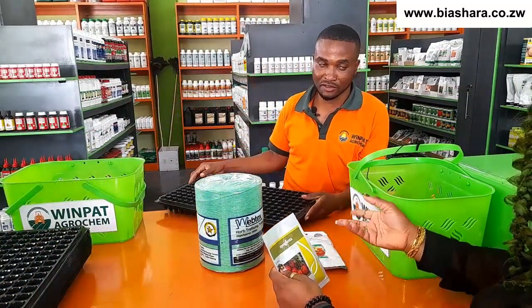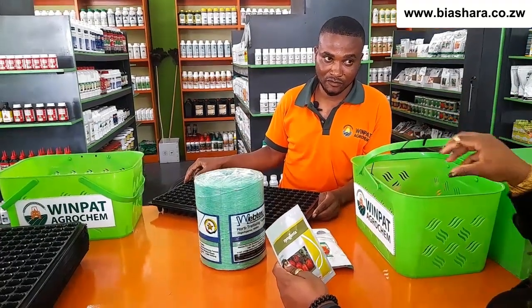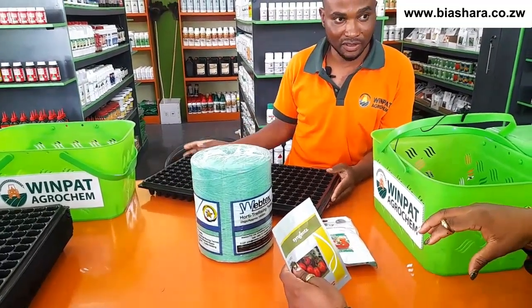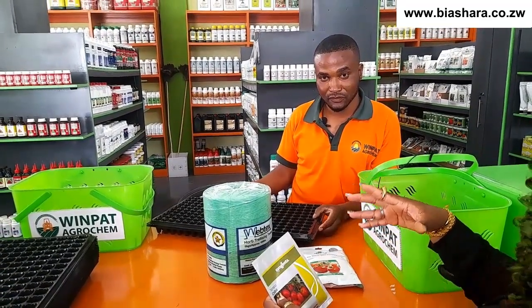So how long does it take to become a seedling that's strong enough to survive in the ground on its own? 2 to 3 weeks. 3 weeks. Okay. And the seedlings, do we grow them in shade, or they're fine with the sun?